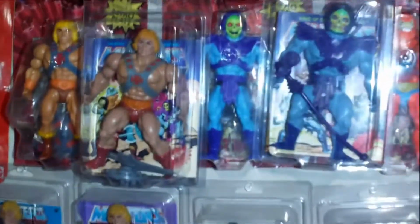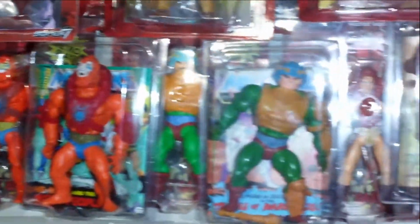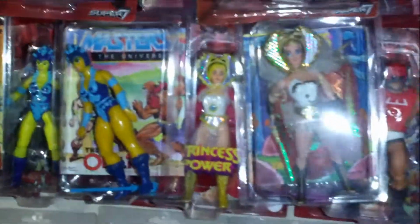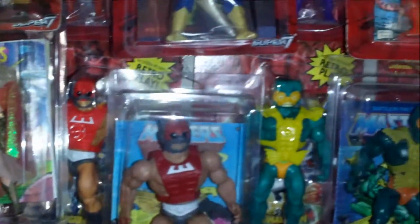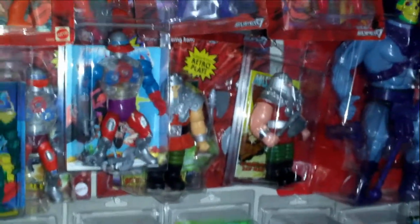So, here we go. I'm going to start with the vintage stuff and hopefully tell some interesting stories on the way through. As you can see, these are my vintage figures. These are originals released around 1982. They're all complete, and they have their mini comics and all their weapons, and they're all in pristine condition.